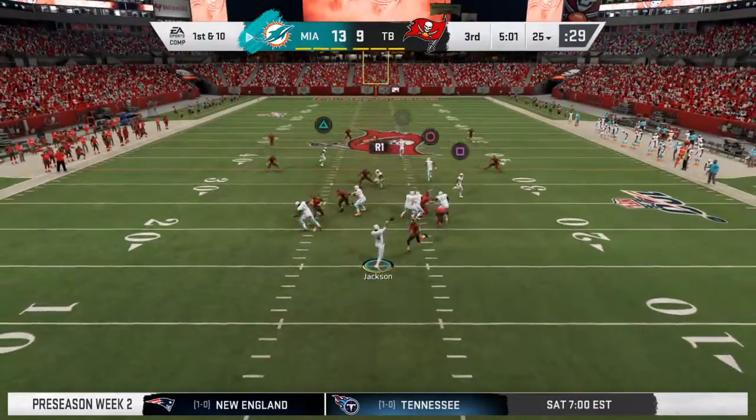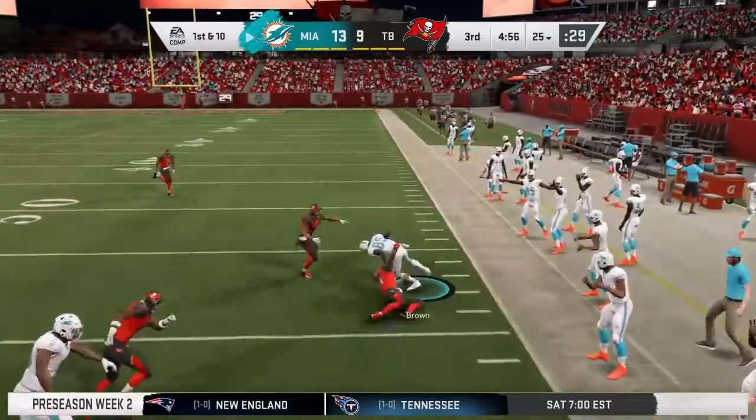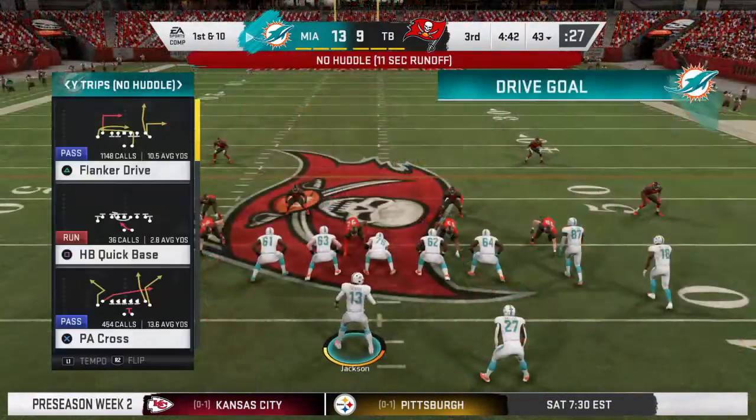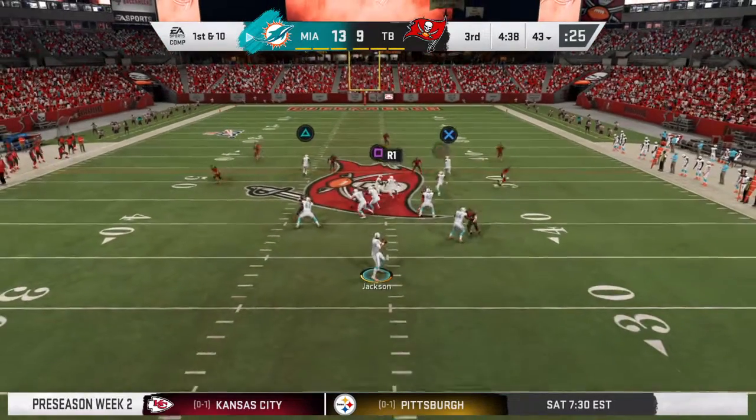Trying to shake off the interception from the last drive. He'll look to throw. Got a man. It's Brown. And they get him down, but not before he takes it across the 40-yard line. 18 big yards on that one, and a Miami first.